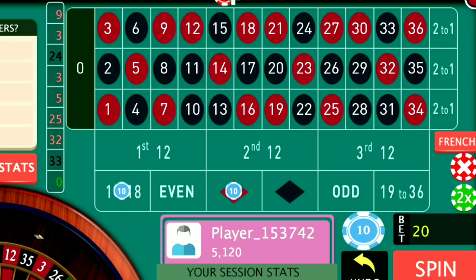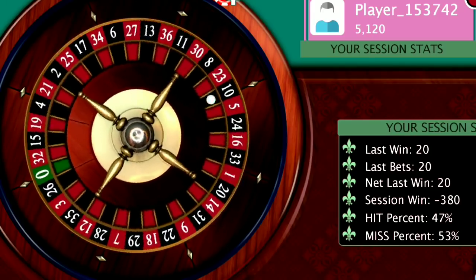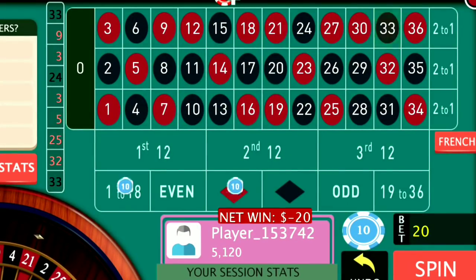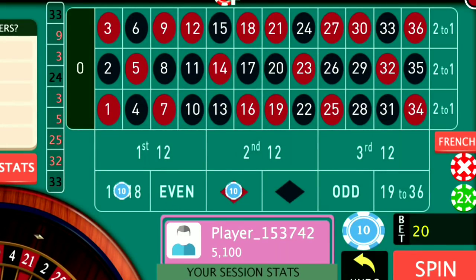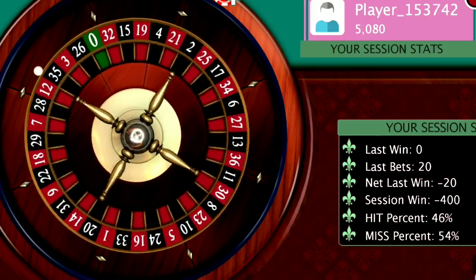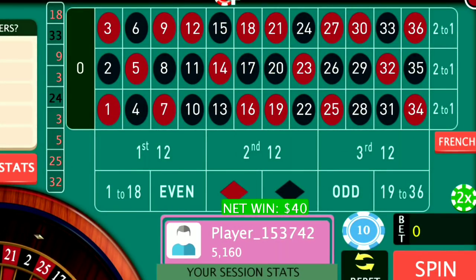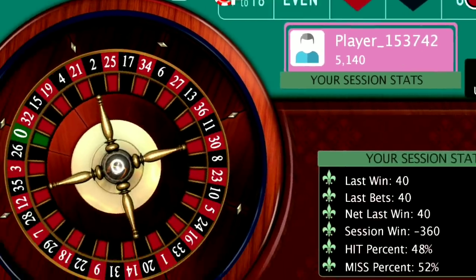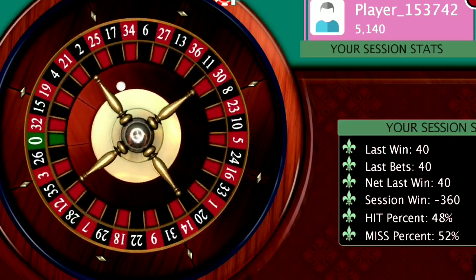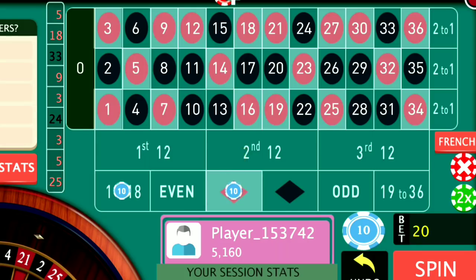Why am I adding 1 unit after every loss? That is important. The logic behind adding 1 unit after every loss is that whenever we win, we will win something more than the last loss. It's 33 black and I lose. So as I lose here, I just rebet and add one unit to both places. It's 18 red and I win. My earlier bet was $20 at both places. This time it's $10 at both places. It's 5 red and I win here also, at both places, $10 and $10.